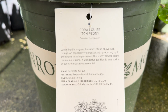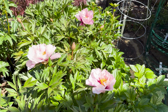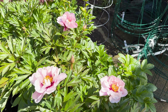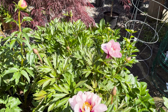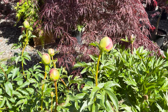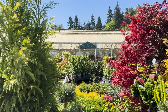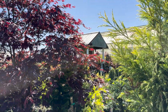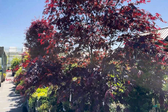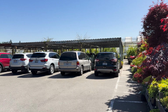It's hardy in zones 4 to 8, likes full to part sun, and gets 3 by 3 feet tall and wide. So she is beautiful. This is Cora Louise Itoh peony. And that's what the peony buds look like. They are gorgeous. So after I say my goodbyes, I'm going to leave you with some photos of all the plants I saw in bloom today at the nursery, and some of their stats from their plant tags in case you just want to check those out and see if you can find them in your own nursery.